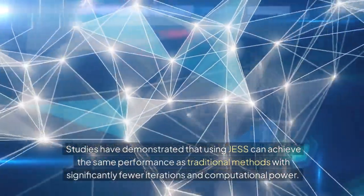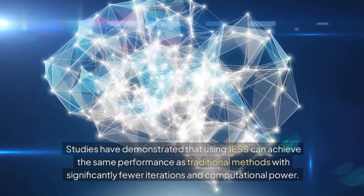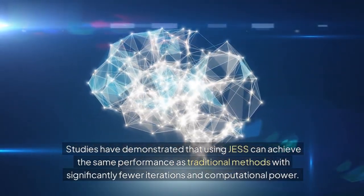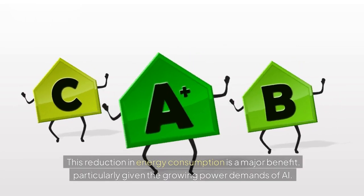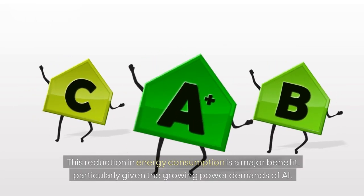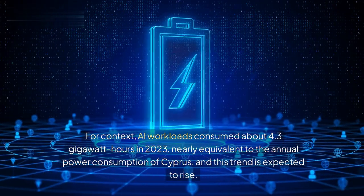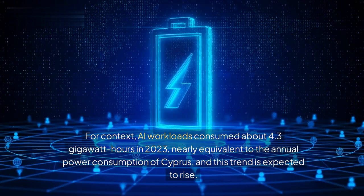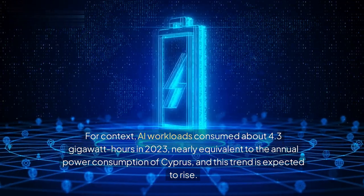Studies have demonstrated that using JEST can achieve the same performance as traditional methods with significantly fewer iterations and computational power. This reduction in energy consumption is a major benefit, particularly given the growing power demands of AI. For context, AI workloads consumed about 4.3 gigawatt-hours in 2023, nearly equivalent to the annual power consumption of Cyprus, and this trend is expected to rise.